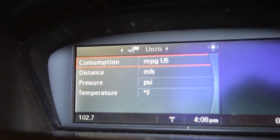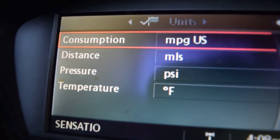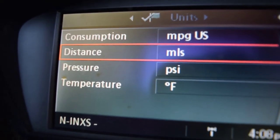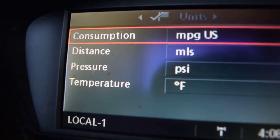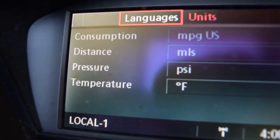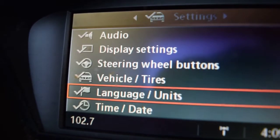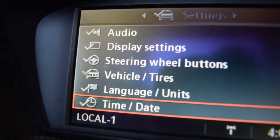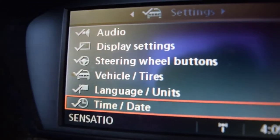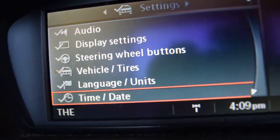miles, US gallon. Distance, miles, pressure, PSI, temperature. Time and date. What time is it now? 4:09, correct? I'm gonna test this thing. Yeah, 4:09, that's right.